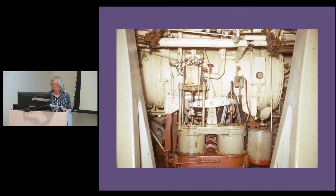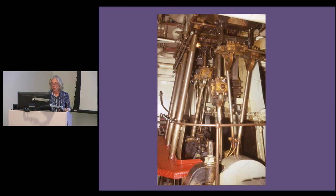This is the condenser, and since the ship worked in salt water, they were trying to conserve the fresh water that they used for steam. So the steam was exhausted to the condenser, cooled, and then recycled to the boiler. You don't necessarily see condensers on steamships that run in fresh water.